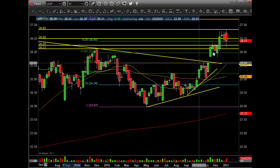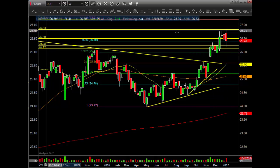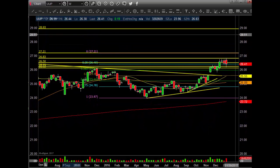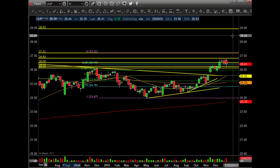Weekly chart, UUP, nothing wrong. So, I'd still like them to have this down here in a bullish manner. It did pop up a little early, but this is slightly bullish too. We had good resistance at 2683. Next level is going to be 2271 and then 2893. But I'm thinking 28, you'll have some resistance, 2850.